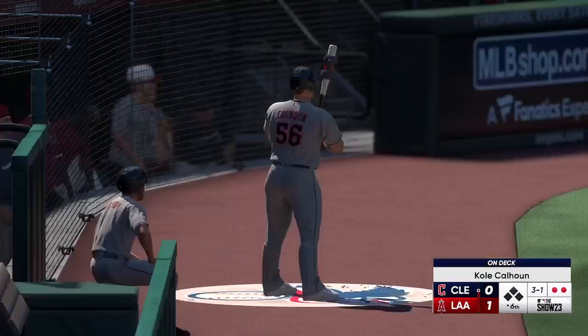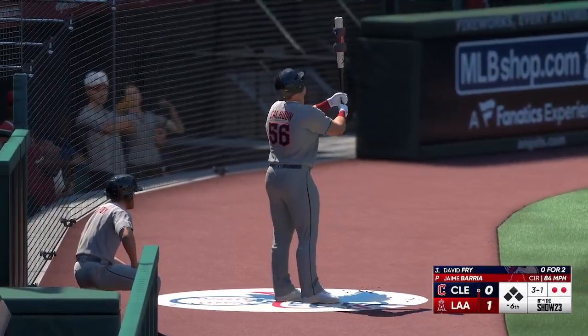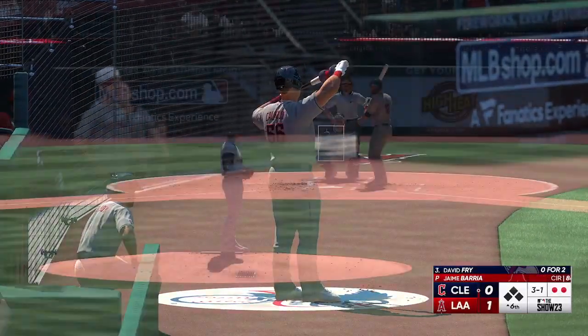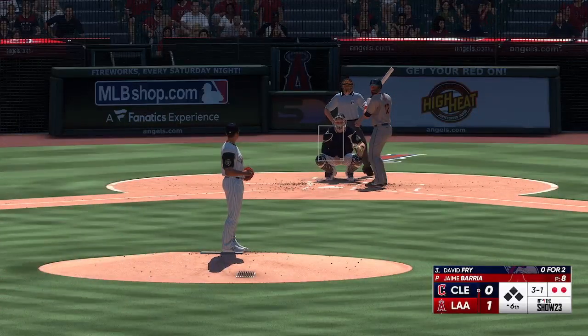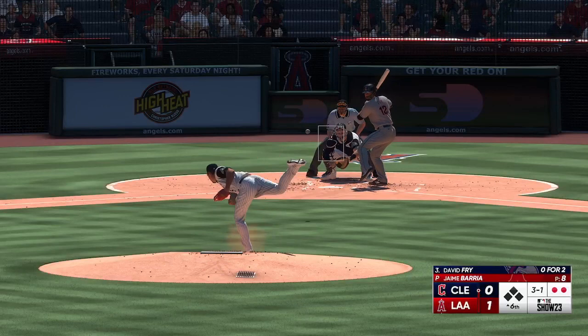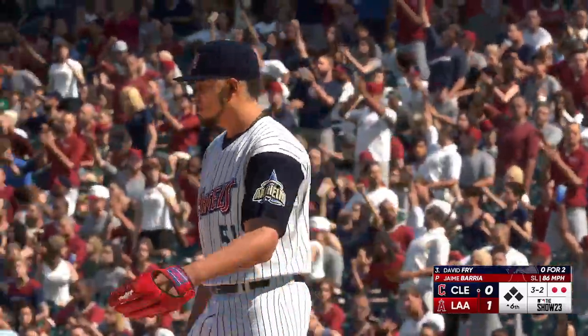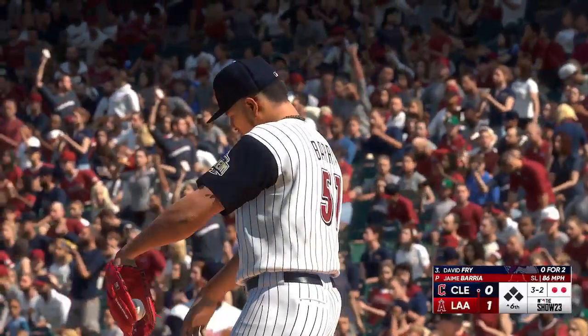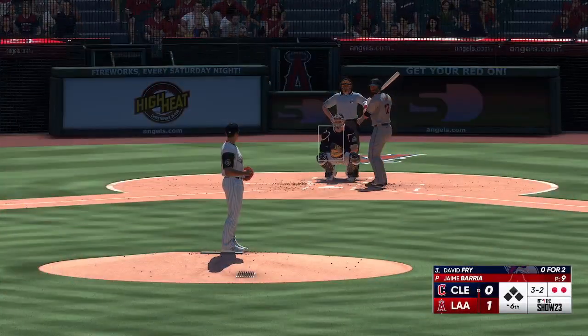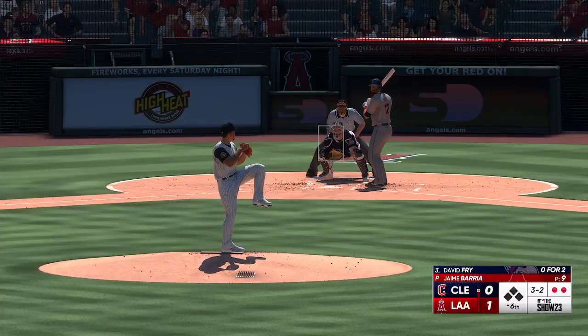Next pitch in the dirt. 3-1. Cole Calhoun on deck for the Guardians. Righty delivers. Swing and a miss. 3-2 now. That front door slider is such a devastating pitch. You don't want to get beat by the inside fastball, so you cheat a little bit, and then by the time it gets there, it's out of the swing plane.